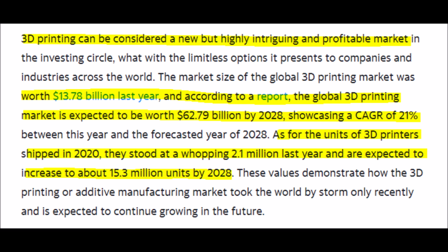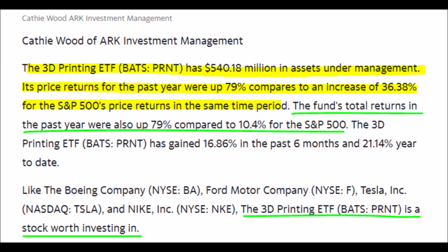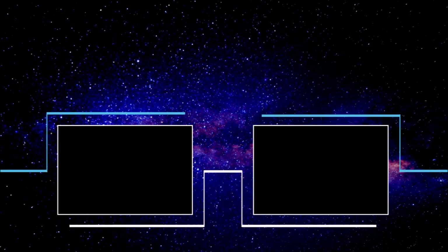To take full advantage of this market growth, feel free to check out Cathie Wood's ARK Invest PRNT ETF. In 2020, around 2.1 million 3D printers were shipped out. By 2028, that estimate is expected to increase to 15.3 million units, which can be sold annually. If you do end up investing into the PRNT ETF, or if you have already invested into Cathie Wood's ETF, you could experience the 21% year-over-year increase because in the past 6 months, that ETF has already gained 21.14% year-to-date. Now, the PRNT ETF does not contain the whole 3D printing market, but it does give you instant diversification, which lowers the risk of you losing money. And it gives you a great chance that the industry leader will emerge as one of the companies in that ETF. But what do you all think?